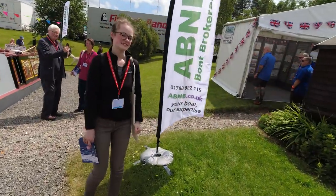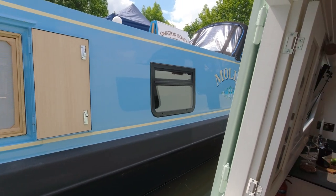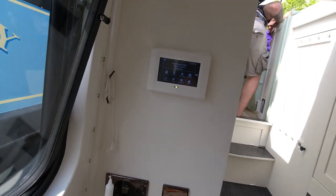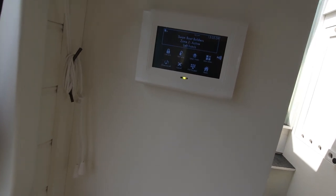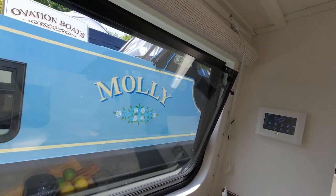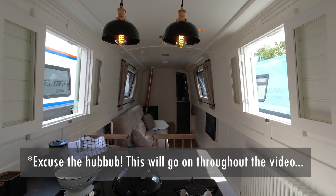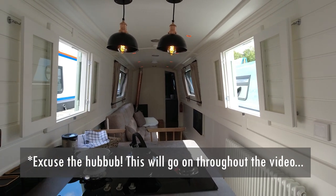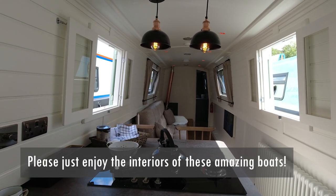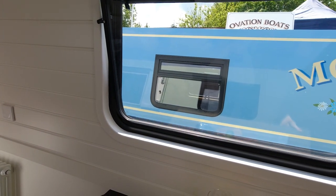Look at this. Nice big hatches. What's up? Wow. Is it an alarm? It's an alarm system. Yeah, all these modern things. That's clever. But this open plan is really nice. No extractor from the cooker. Yes, maybe we can see how much it's rocking.